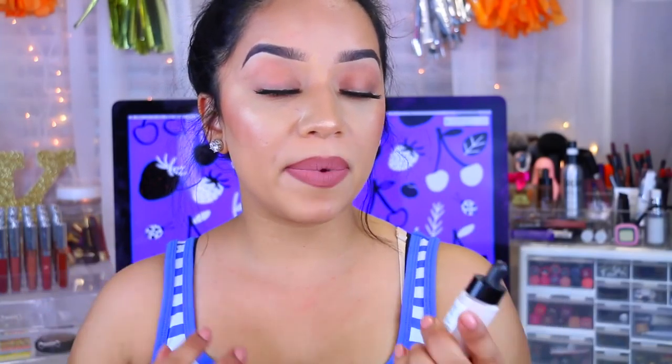Then for my cheekbones, I've been loving this one again. I stopped using it and then I picked it up. I'm like, I love you. Why am I not using you? So this is a Real Techniques brush. I call it a contouring brush, and this is the one that I bought off of eBay for like a dollar, I think. So I will have this brush link if you guys are interested, because it's the bomb.